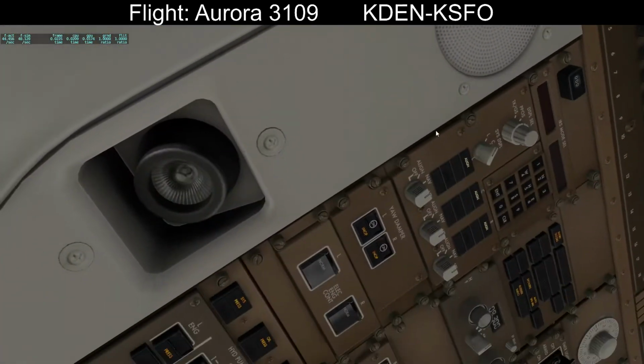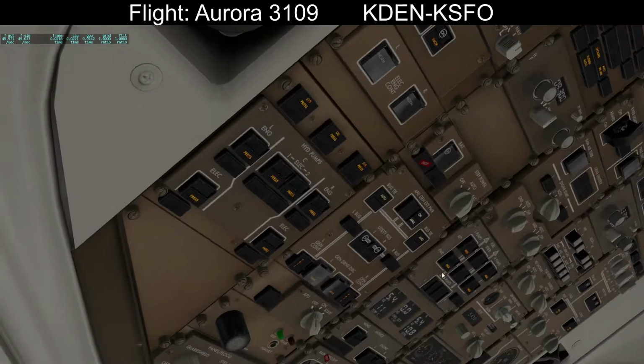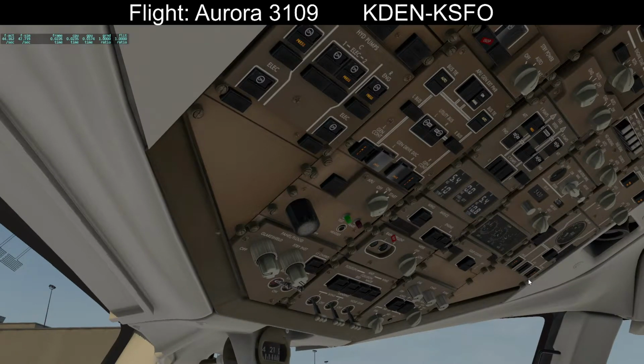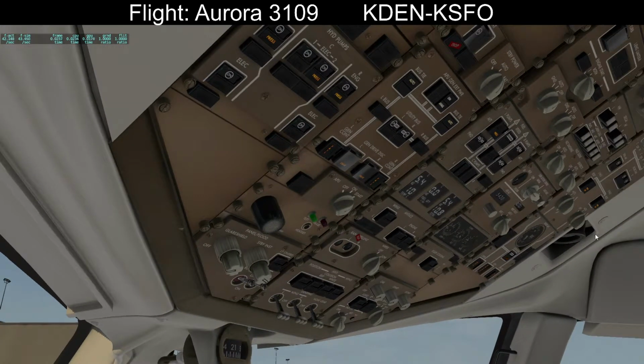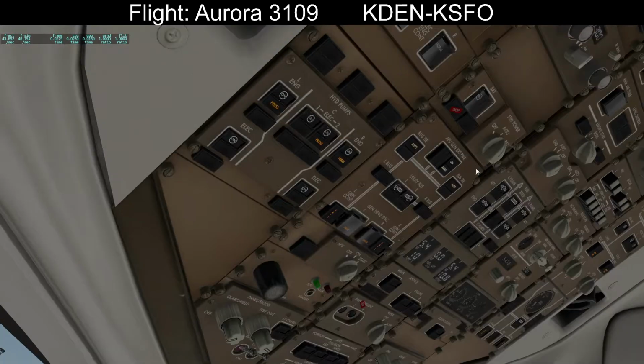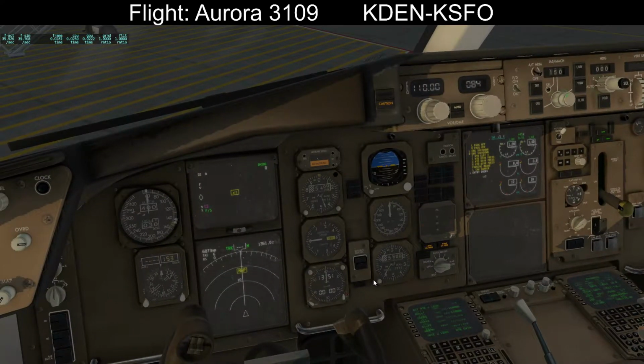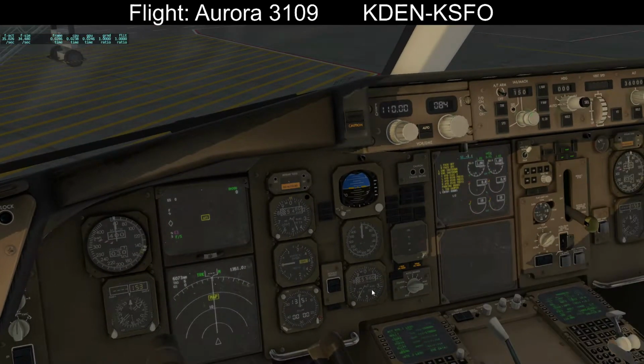The IRSs are in align mode, yes, so just need to wait for those. Hydraulics can come on now, and we'll get the fuel pumps on, because I'm going to start the APU ready for pushback. I'm going to get the APU bleed and the ISO valve on, and everything's looking good, so I think we're basically ready to go now. We just need to wait for the IRSs to align.